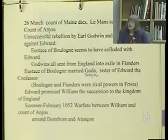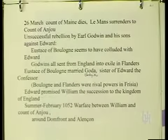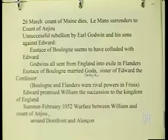On 26 March, the Count of Maine died, and Le Mans, the capital city of Maine, surrendered to the Count of Anjou at that point. Now, that was important because there were power struggles on the continent.